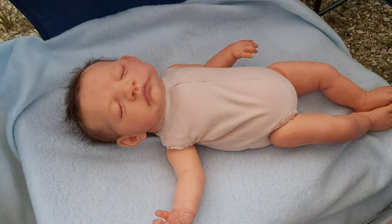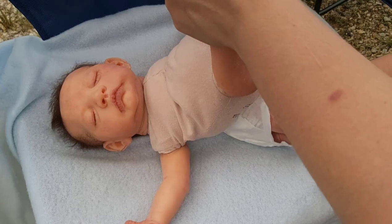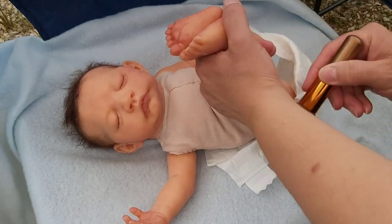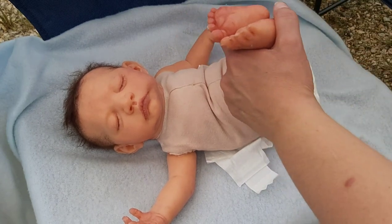So anyways, let's get him changed. I was thinking, let's try the girl outfit on him. Oh, I see a spot. I missed the powder. That's okay.